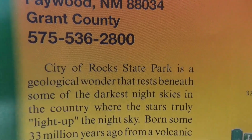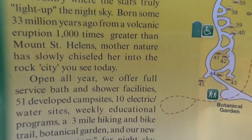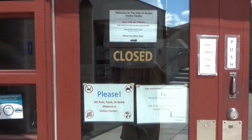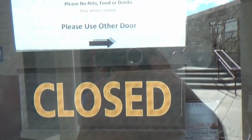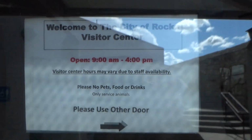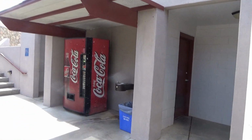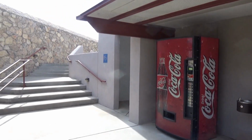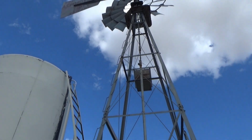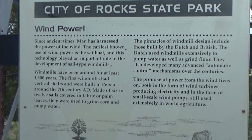And it says this park has some of the darkest skies in the country. The visitor center is closed. It may be because this is after Labor Day, and it says hours may vary due to staff availability. Well, they got a nice visitor center, concrete building here with restrooms and a Coke machine. They have a windmill here, which doesn't seem to know that the wind is blowing. Here's a thing on the history of windmills.